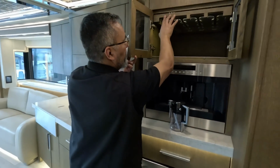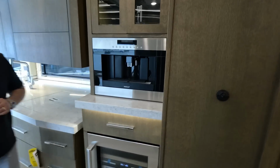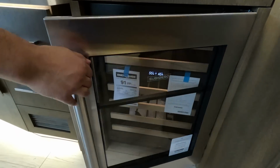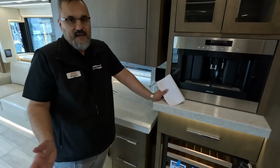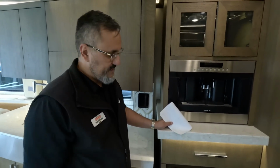But a cool little kind of bar station over here, and we haven't even scratched the surface to what's behind me here that we're going to show everyone in a second. But Sub-Zero wine cooler. Sub-Zero appliances in an RV is unheard of. Right? I don't think I've ever even seen it. You usually get in the $2 million and up range to see that kind of hardware.